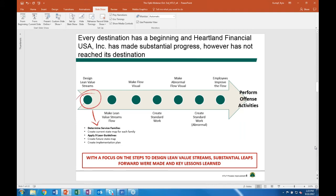Over the next few slides, I want to present 3 actual examples of how we have progressively gotten better at the guidelines and the principles, and offer a lesson learned or 2 for each. Okay, great.